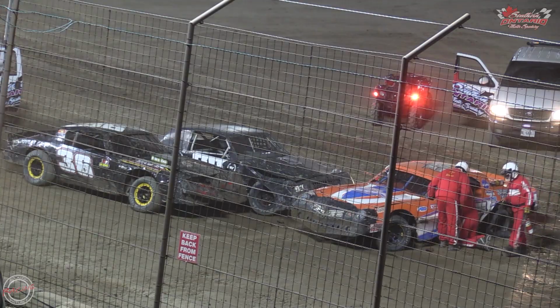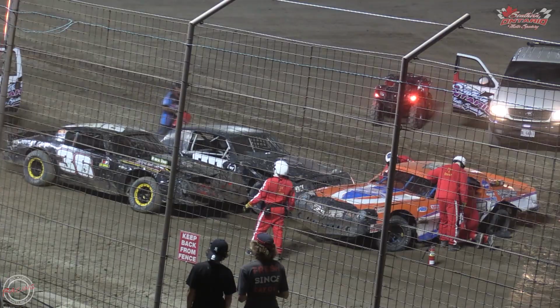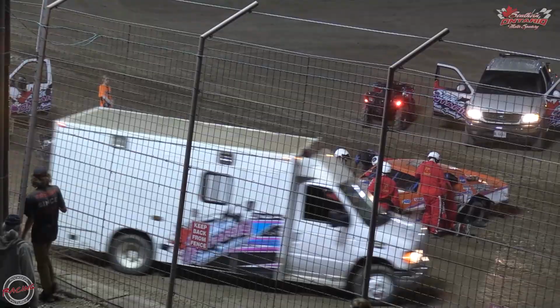A couple of the ones taking the high side made it through, but unfortunately the 36 of Alan Riom and the 327 of Sean Jones and the 93F of Calvin Fox, your B-Main winner. Unfortunately, right now, he's stuck there. He might be okay to go. I don't know. It's hard to say, but looks like they're waving the 36 back, maybe see if he can back up. But they'll get this sorted out here, and we're under red flag conditions, and we'll see what happens.